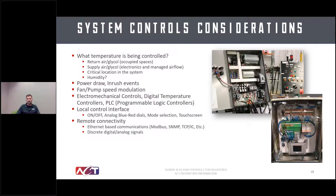We do have different types of controls we use here: electromechanical controls, digital temperature controls, as well as PLC, where we can basically come up with any custom control configuration that's required. Local control interfaces could be as simple as an on-off switch or a red to blue dial to a touch screen that allows you to change set points by tenths of a degree. Remote connectivity is also something that we can provide. We can do Ethernet-based communication, Modbus, SNMP, TCP/IP as examples, and use discrete connectors and have analog signals to report temperature, discrete signals to report specific conditions or faults.